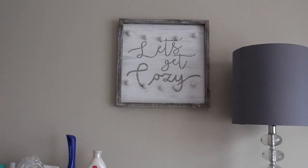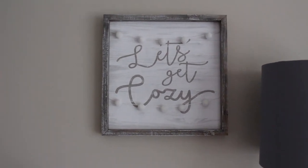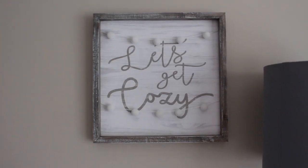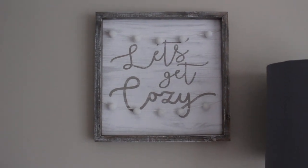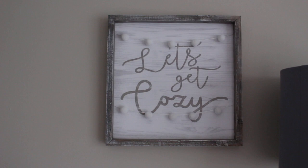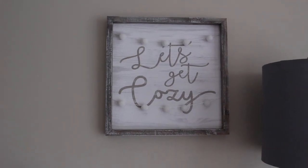Before we get into what's in my little dresser thing, I just wanted to show you guys this little picture that I have, and I think it's so cute. It says, "Let's get cozy." I love the rustic vibe that's going on in my room, and I think this really helps because the frame is kind of farmhousey, if you know what I mean. The edge of the frame is super rustic, and I love how it has pom-pom. It's cute and fun. I like it.